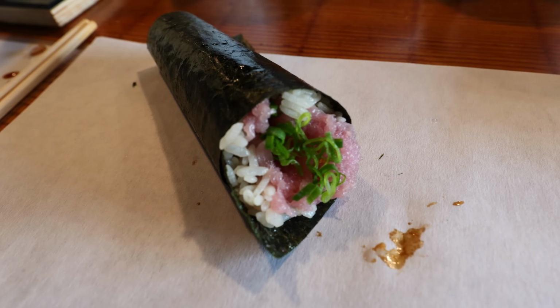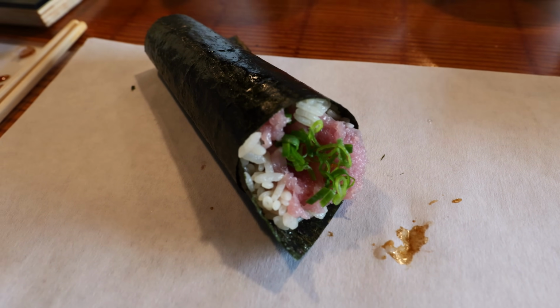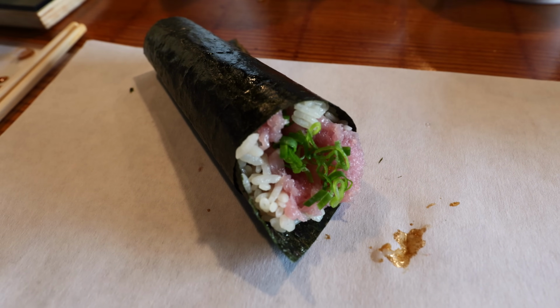So nice. So this one is the fatty tuna, scraped from the belly, and it looks like there are some scallions inside. That's a nice little touch. Yes, anytime you hear the word fatty tuna, for sure, you gotta get it.